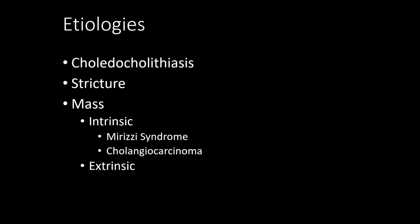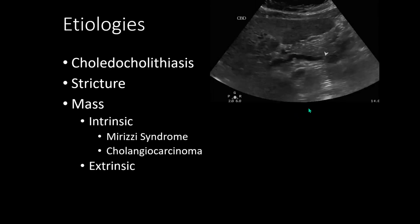So, what are the etiologies of this? Why do we have dilated intrahepatic ducts? Well, if you're lucky, you've also got a dilated CBD, and you can even see stones in your CBD. And then you know, wow, it's choledocholithiasis. But a lot of times we cannot see this on ultrasound.